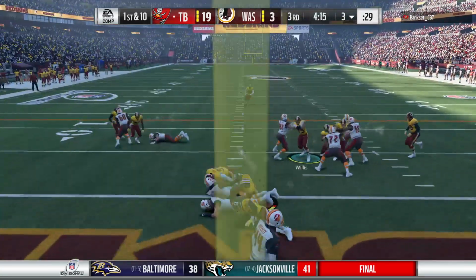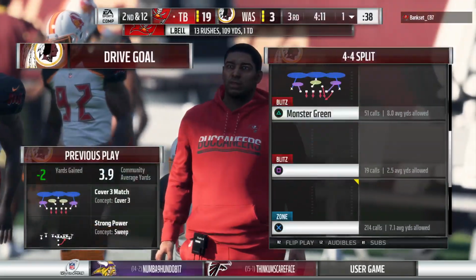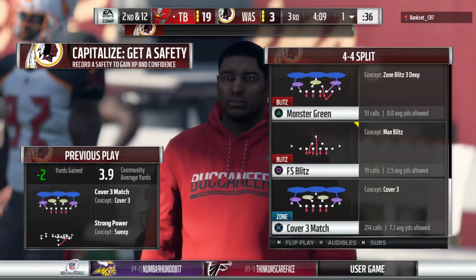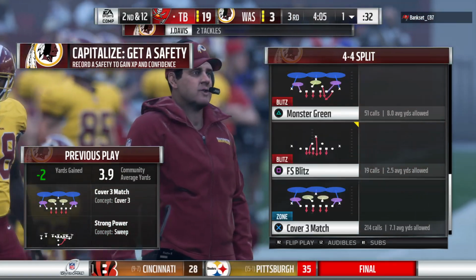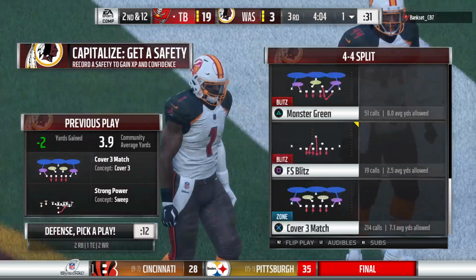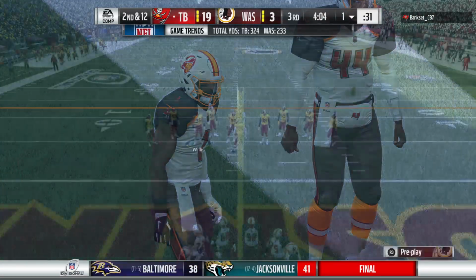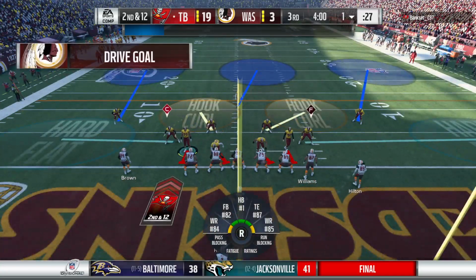Out of the pistol, it's Bell. That's going to go as a loss of 2, and it'll be second down. Oftentimes when a guy has a game like this, he's going to take his offensive line out to dinner afterwards. But after a play like that, he may tell them, instead of getting the steaks, guys, we might have to go for the hot dogs. And they're behind the sticks here a bit now, dealing with a 2nd and 12.